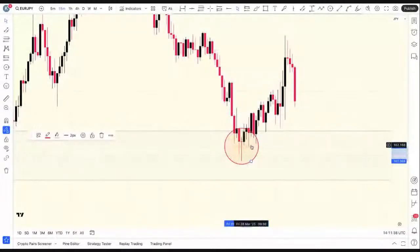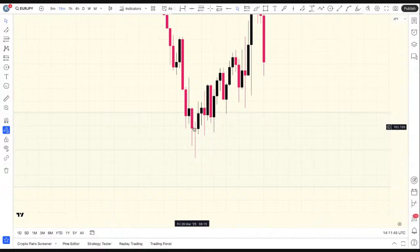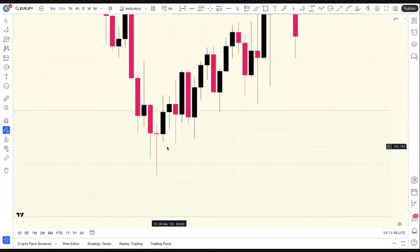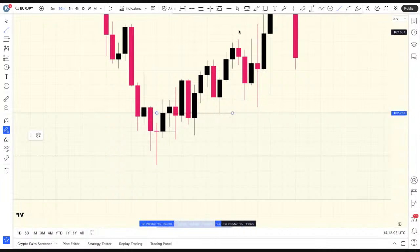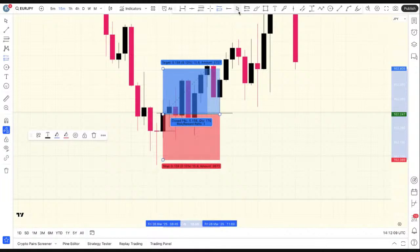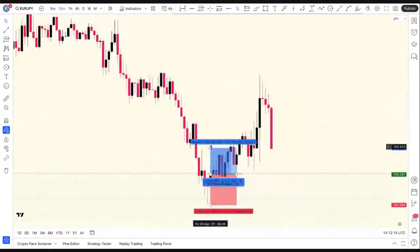What we have here on the screen is exactly the same entry pattern I use. You see, when price came right here, we have 1, 2, 3 candles here, a 1, 2, 3 candle price action. The moment the third candle closed above the middle candle, which is this one, I activated the trade from here. We call it a swing low formation, and my target was simply the high here.